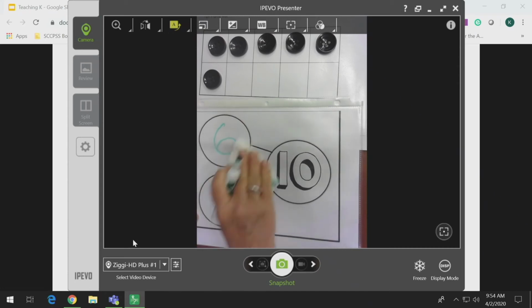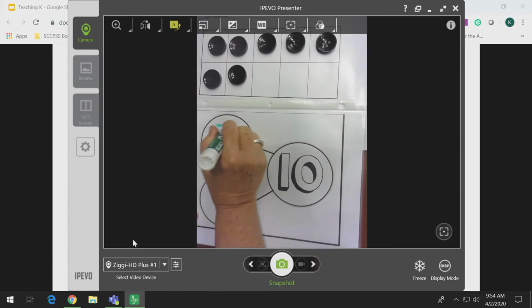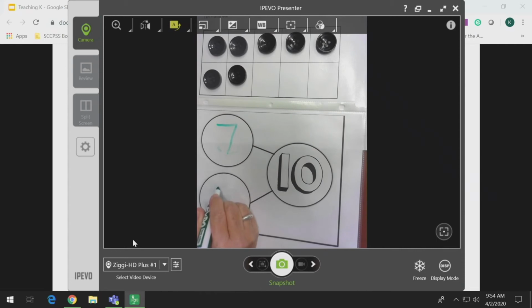1 more, we're almost done. 7. I have 7 objects on my 10 frame, and that leaves 3 empty spots. So 7 and 3 make 10.